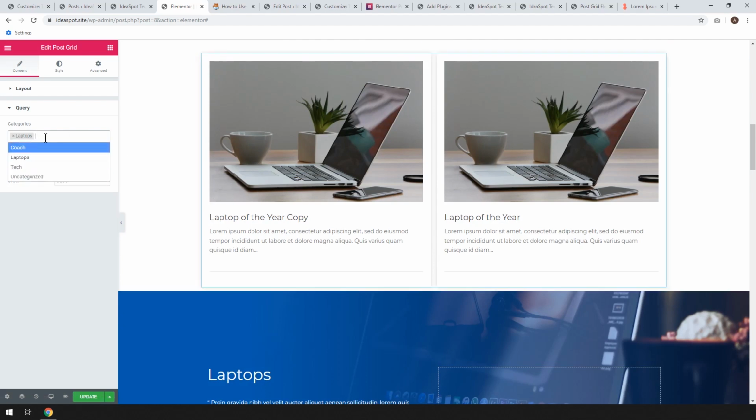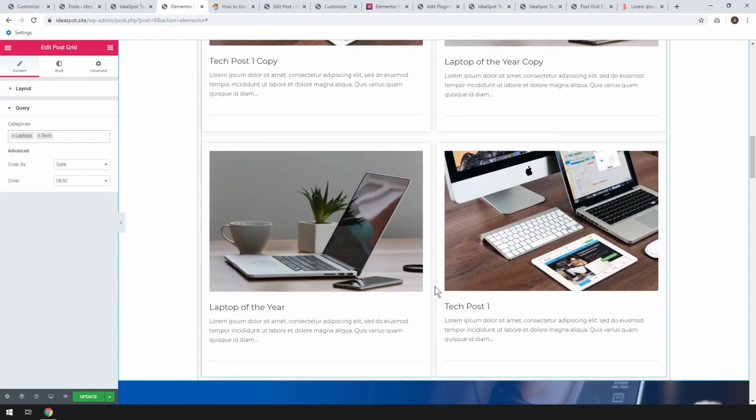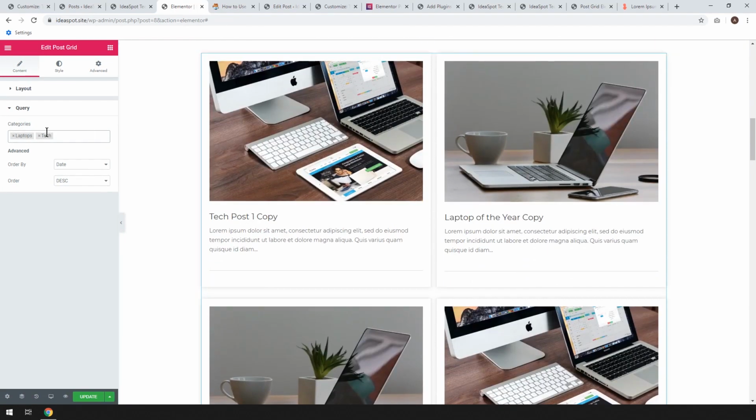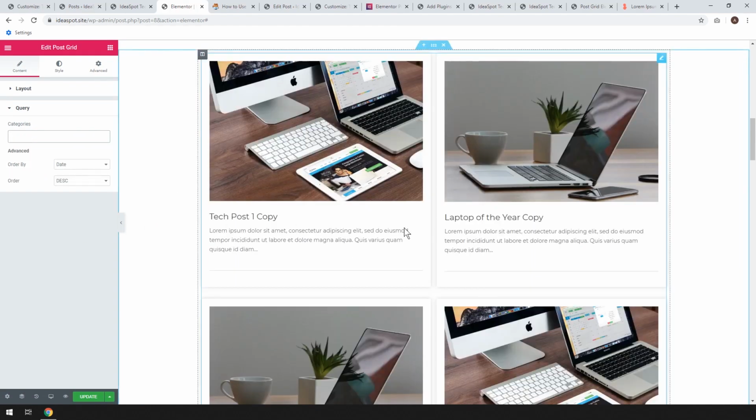You can add as many or as few categories to here as you want. So we could add the tech ones back, and that is tech posts and laptop posts. Or if you just delete them all, it's just going to display all. So totally up to you. This is why people actually like WordPress, is that posts give you very flexible ways of managing your content. So you can make different sections of your website dedicated to different categories, all really easy to change in the future and customize things how you like.